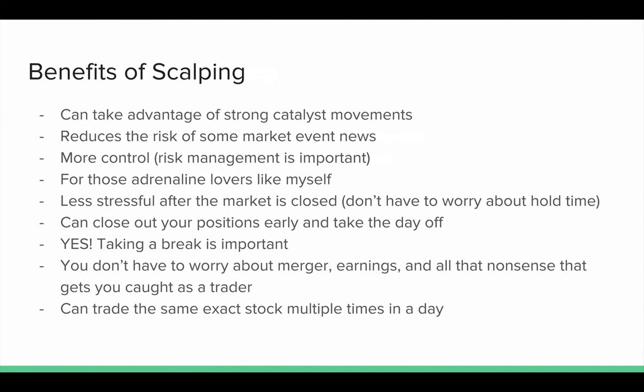It reduces most of the risk from the market event news. So for example, if you're in long for a stock like GE, General Electric, where they're super slow, and then what happens is that it gets tanked because of some earnings news or some bad news released by some other competitors, then you're holding this position for 3 or 4 days and you're just losing dollar after dollar every single day on it. But with scalping, you pretty much reduce the risk of some of the market event news because most of the time you're trying to pump, right? So you're looking for good news and strong news.